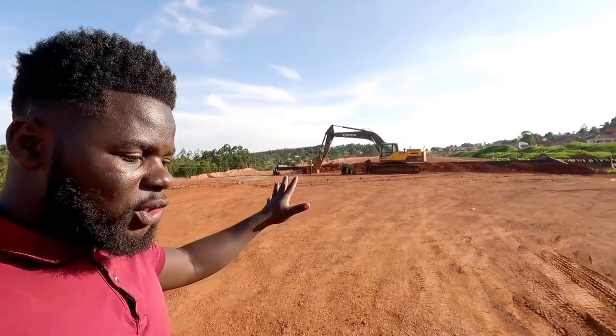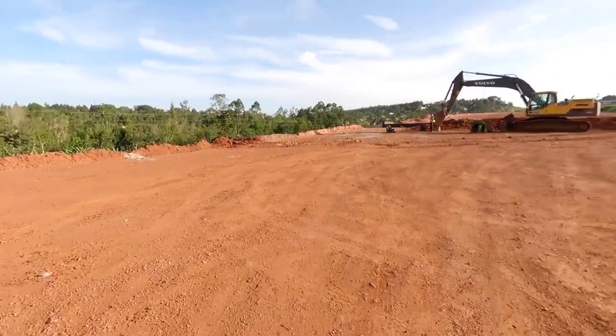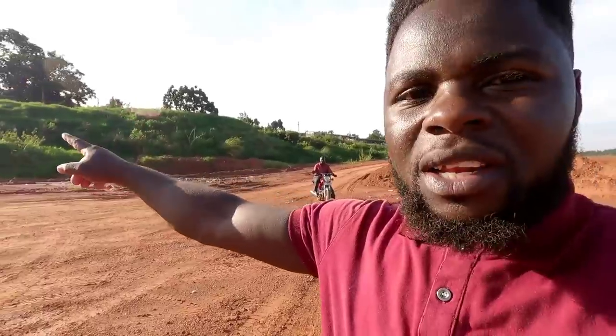So guys, this is another place where their construction is very, very busy. On that side, they are doing excavation, as you can see. And let me take you down here and you see how elevated this road is going to be. This road is very, very elevated. I think it's going to be higher than the old highway, which is on my side there. So let me show you guys.